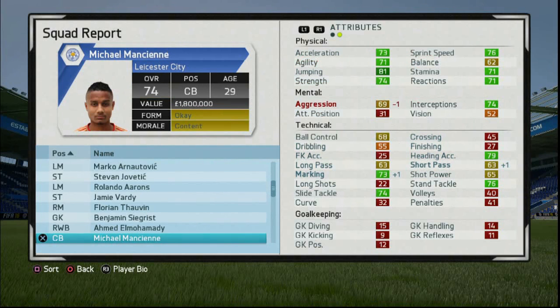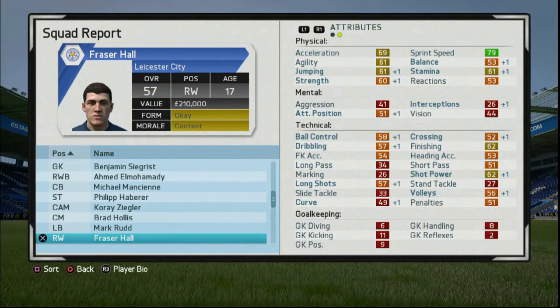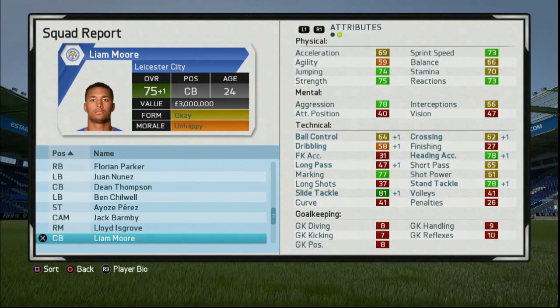You've got a squad report here. Obviously, if you want to check anyone out in more detail, pause on their name. You can check out their stats individually. Players like Lloyd Isgrove, Marco van Ginkel coming in. So we've got Van Ginkel, Grenier and Lamela.